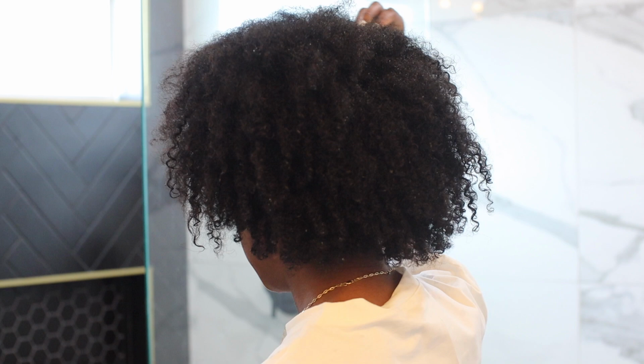It's really easy. So by the time I get to styling my hair, it's like this, you know? It's damp, it's wet, but it isn't dripping. It's very comfortable. It's still soft.